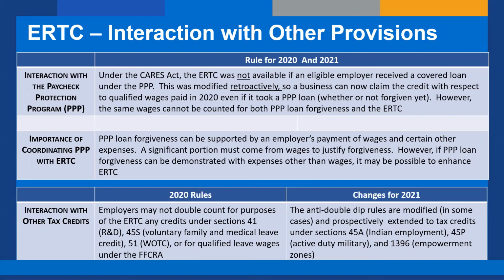The bottom line is that for small businesses, the PPP and the ERTC are intertwined, and deciding where you use qualified wages could affect how much you benefit overall. Before you make final decisions, you will want to take those interactions into account.